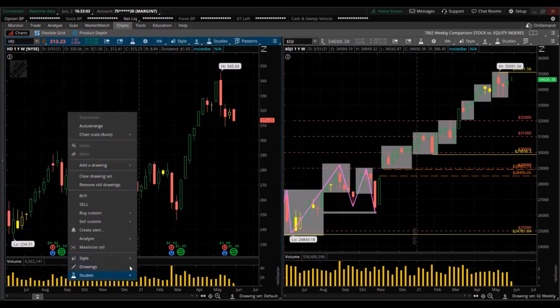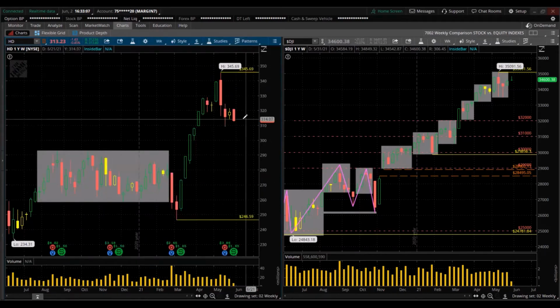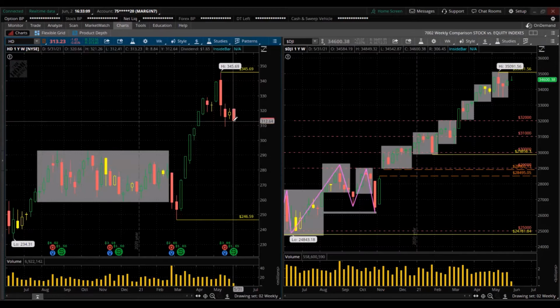Home Depot. Oof. Way off its highs. It took out the low of last week and is trading below last week. Not leadership. Struggling. Since earnings, it's been struggling.